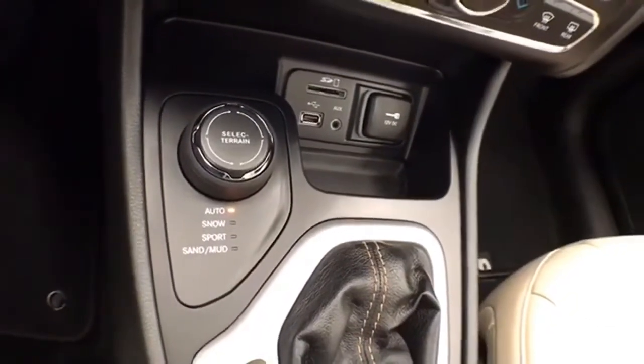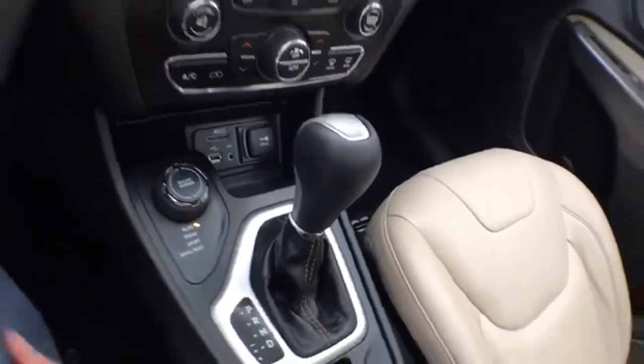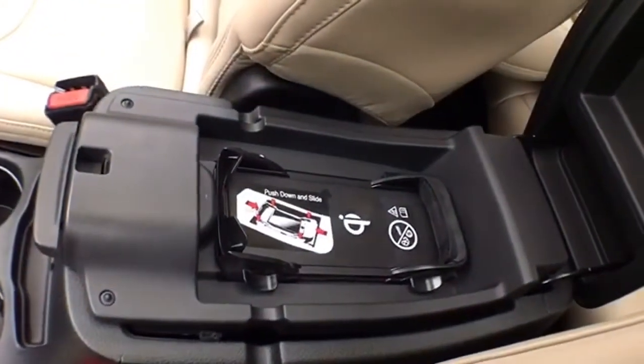Select terrain 4-wheel drive system, giving you the greatest capability no matter what the surface. 9-speed automatic transmission with manual shift capability. Lots of storage in the armrest. Wireless charging pad for cell phones.